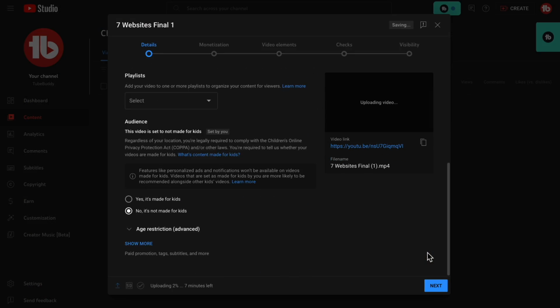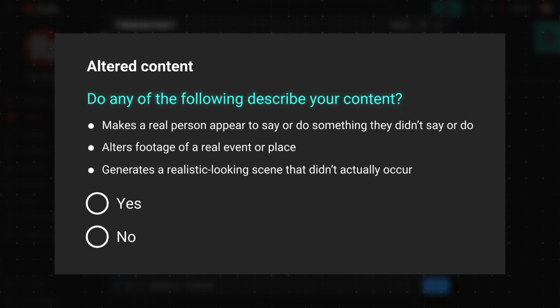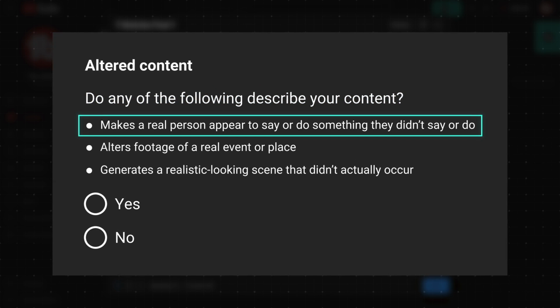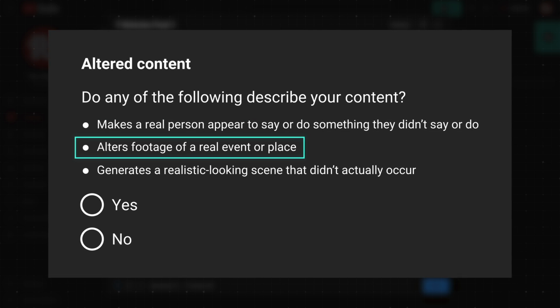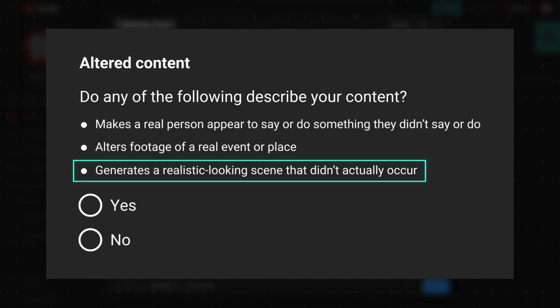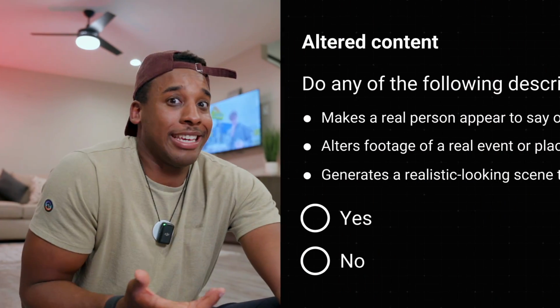Now when uploading a video to YouTube, creators will be asked, do any of the following describe your content? Makes a real person appear to say or do something they didn't say or do? Alters footage of a real event or place? Generates a realistic looking scene that didn't actually occur. If your content meets this criteria, then you'll have to hit yes.